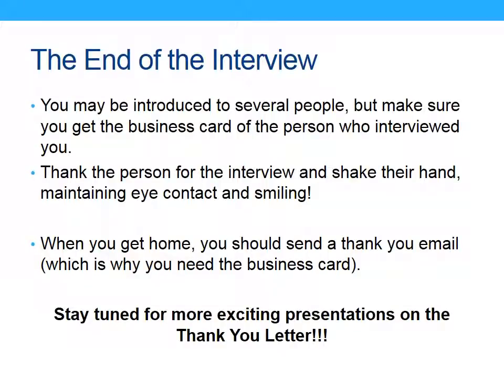So, it's the end of the interview. You may be introduced to several people, but make sure you get the business card of the person or persons who interviewed you. Thank the person for the interview, shake their hand, maintaining eye contact and smiling. Remember, you want to come across as trustworthy, approachable, and friendly. When you get home, you're going to send a thank you email, which is why you need the business card, because the email address is on there. We're going to talk about thank you emails in the next presentation, so stay tuned for more of that.